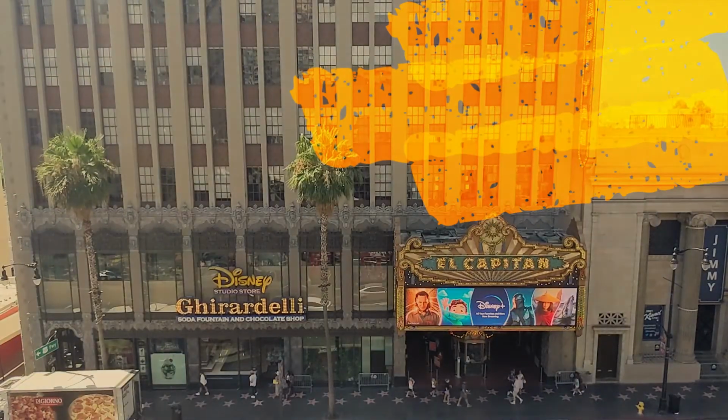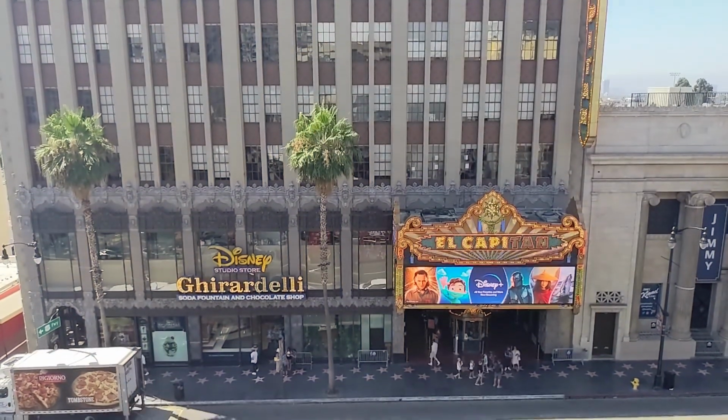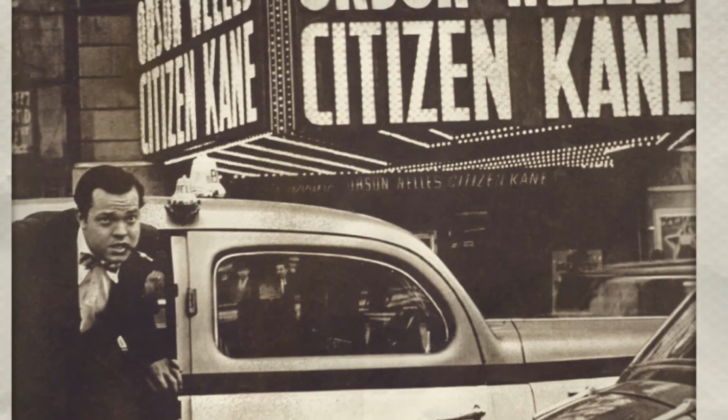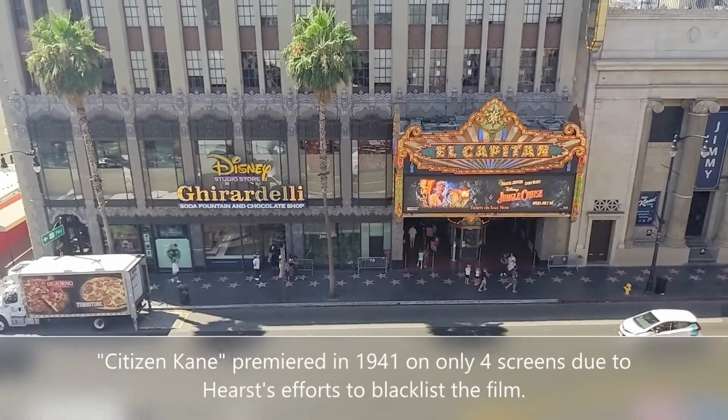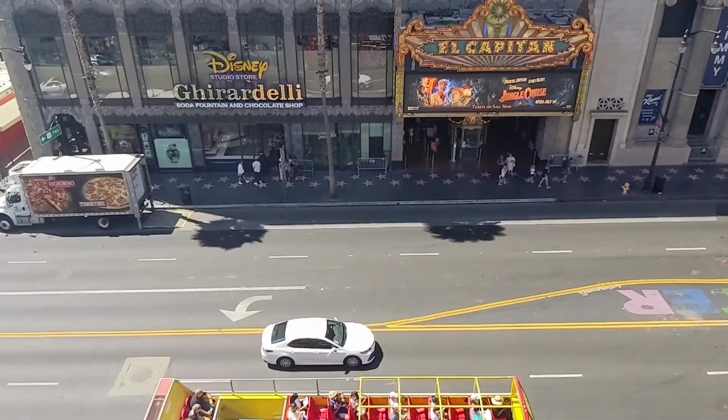In 1937, they equipped the theater to screen movies, and in 1941, the first actual premiere was Citizen Kane, Orson Welles' Citizen Kane. Hollywood Boulevard came alive that night for the independent film, which was blacklisted by William Randolph Hearst.